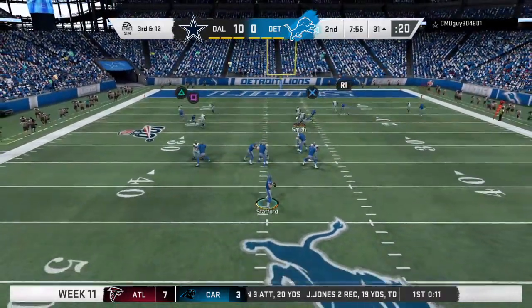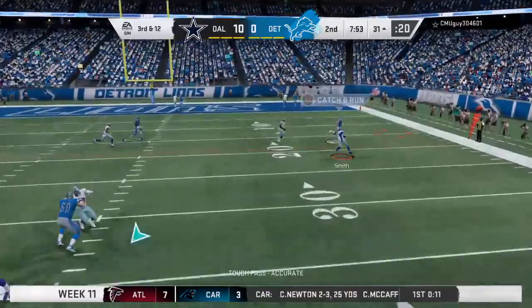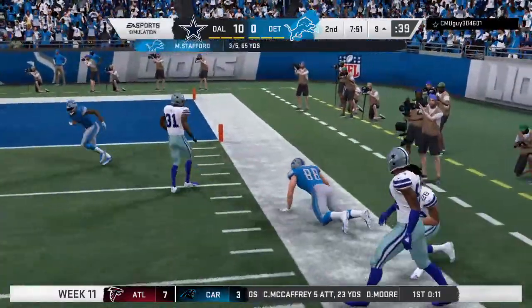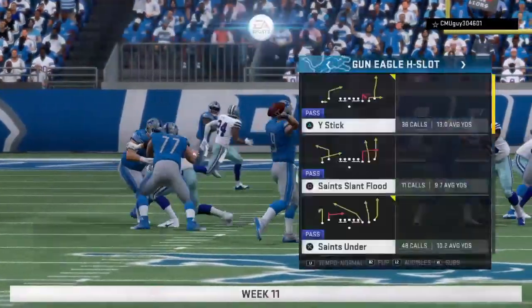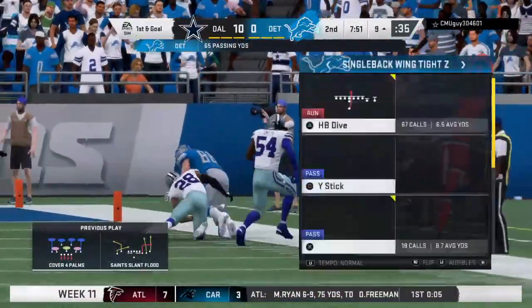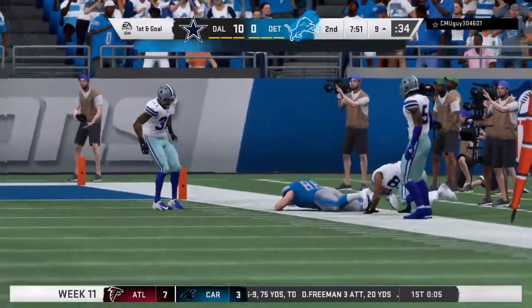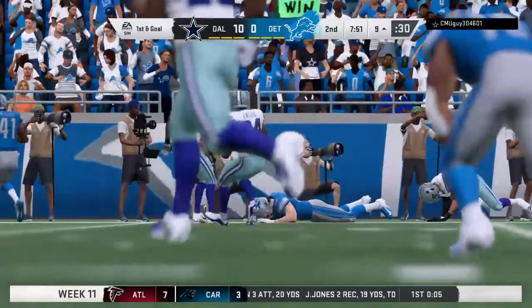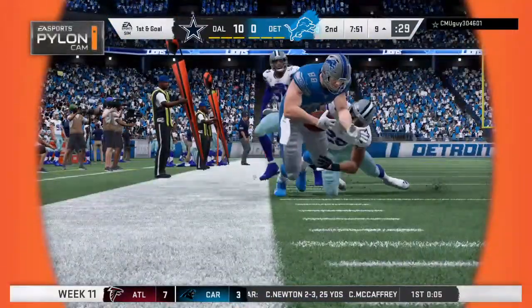From the gun, here's Stafford. He's got his man, T.J. Hockenson. They're able to convert on 3rd down, and that sets up a 1st and goal. And in a lot of ways, that catch is expected. Red zone presence, and that one was realized there. You've got to find your tight end in that situation.